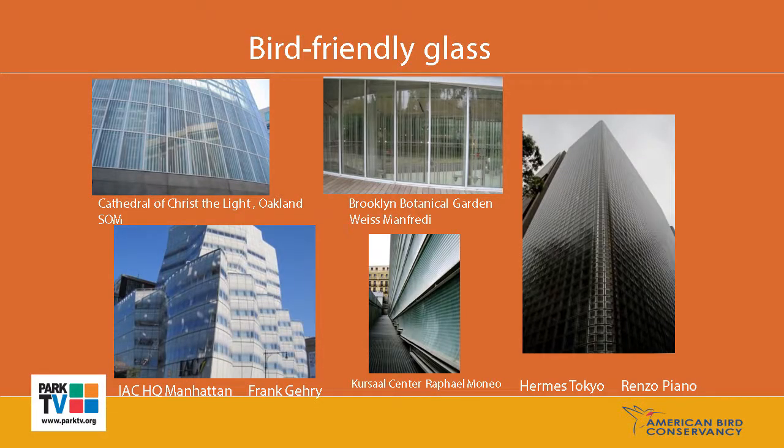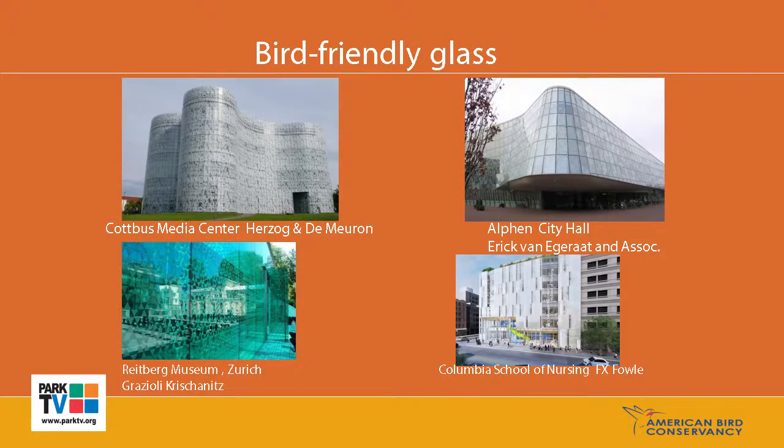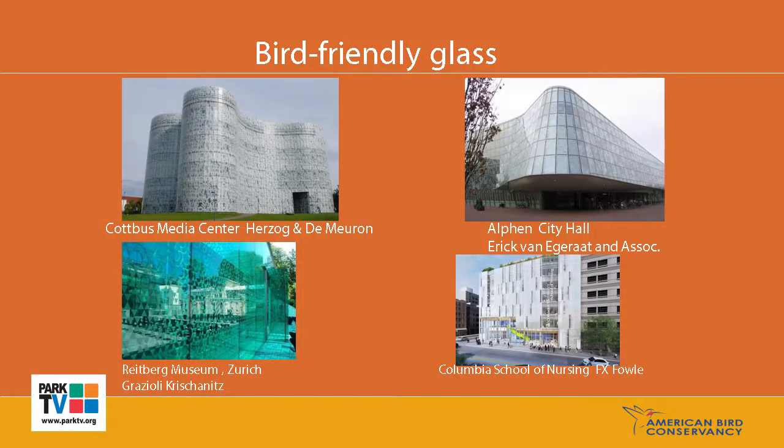Glass block works really well, channel glass. There's a Gehry building there. That's an inside frit. New York City Audubon's monitored it, and it's not a bird killer. You can do almost any kind of building and still have it be bird friendly. It's much easier to find a Surface One pattern on glass in Europe. This is something that they do fairly often. It's something that is starting to be available in the U.S. Glass companies have been reluctant to do it, but they are starting to work on it.